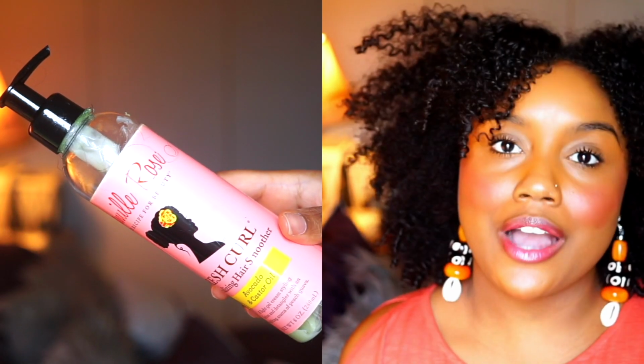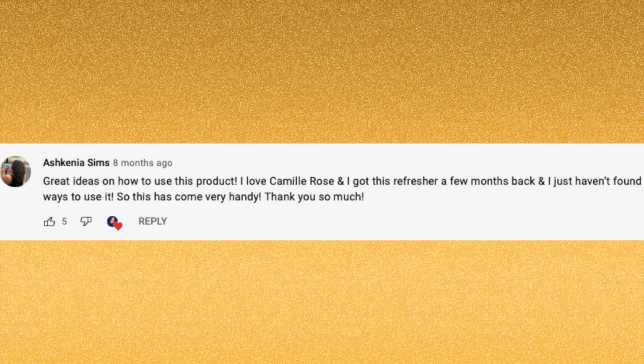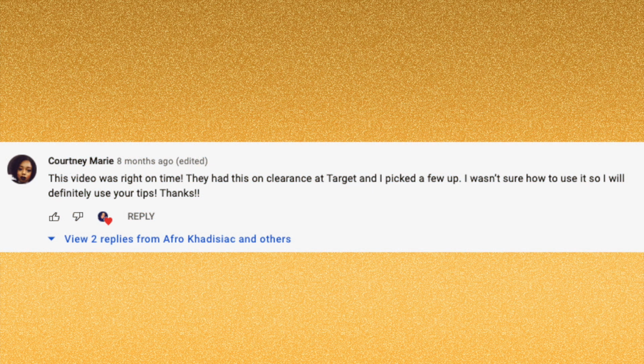All right, so we have 2 products left. The next one is actually something that I just finished, or actually, maybe I could get one more use out of it. This is the Camaro Naturals Fresh Curl Revitalizing Hair Smoother. I love this. You guys already know that. I did a whole video on all the different ways that I love to use this, and I received a comment that was super sweet. Pretty much someone purchased this, but they weren't sure how to use it, and I think that's a general thing, because it's a really vague product.